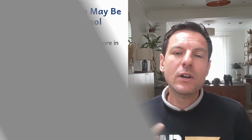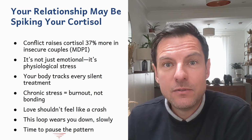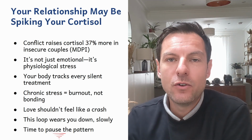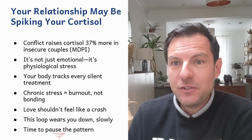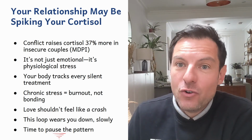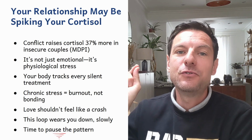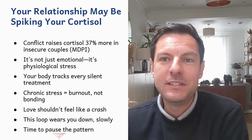So the first thing you have to know when you have an insecure attachment style is the stress response that you get. Cortisol is the stress hormone, and studies have shown that when you have an insecure attachment style, your level of cortisol rises 37% more than if you were secure.